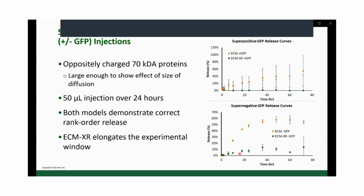So overall, we were able to show that the ECM XR does elongate the experimental window, especially when it comes to the positive complexation of molecules, but more probing is still needed to move up in the scale of biologics.